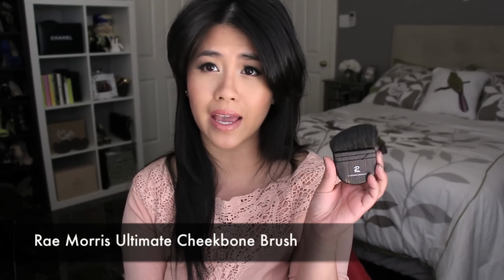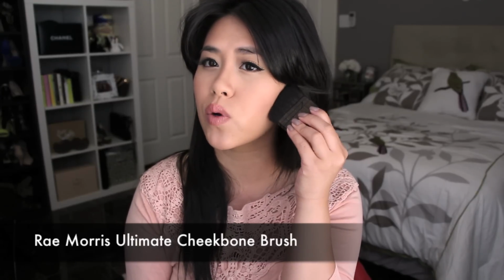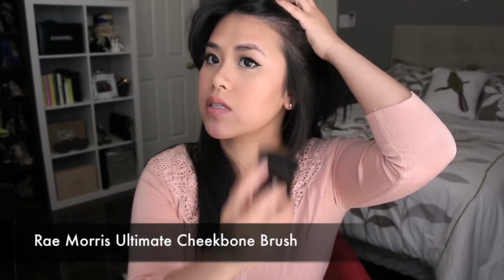Now the next brush is the Ultimate Cheekbone number 3 by Ray Morris. It's their angled kabuki, and this is really easy to contour. It's really precise, so it's going to give you that perfect shape underneath the cheekbones, as well as you can blend it into the hairline as well as down the nose area. It's dense enough, but it also blends beautifully. So those are the brushes I particularly love to contour as well as bronze, and the products.